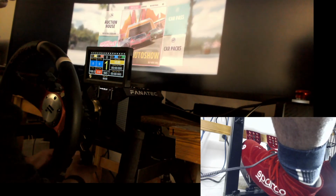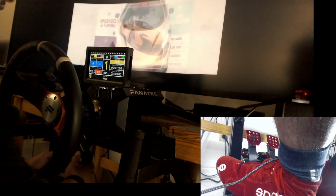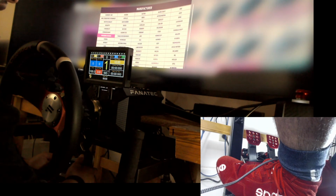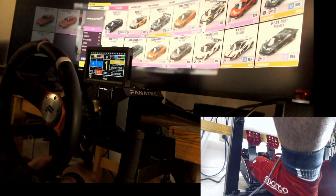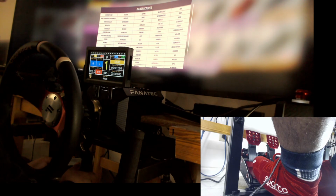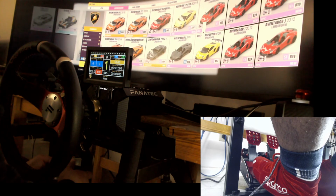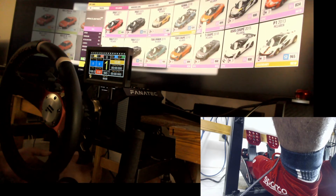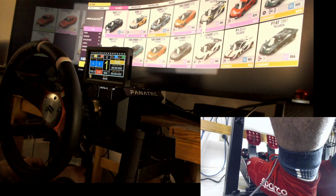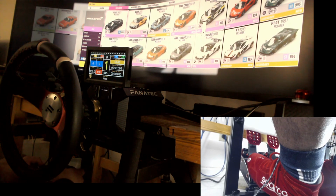For the uninitiated, the people that don't understand what I just did in Forza: they come out with a special car. For example, they came out with the Lamborghini SVJ, and these cars went for 20 million after a couple of days. So basically, whenever they come out with a seasonal car, 2, 3 days after the event is over, these cars go for ridiculous amounts of money.